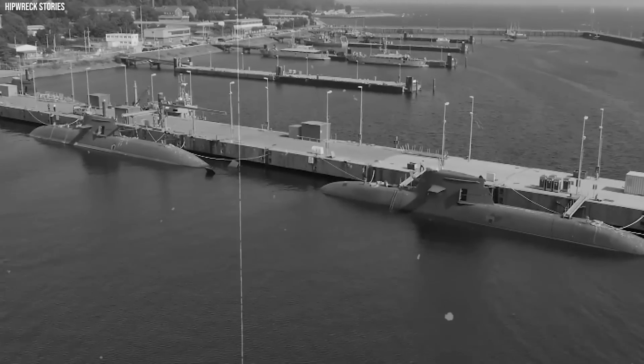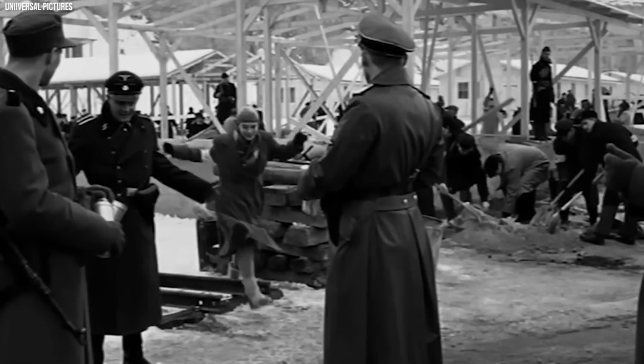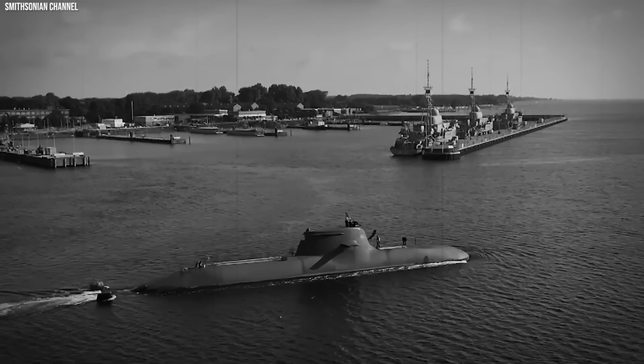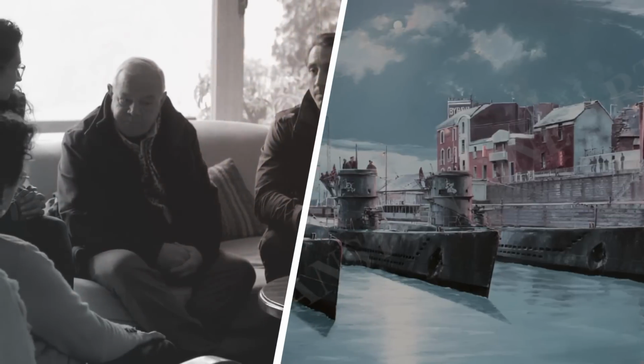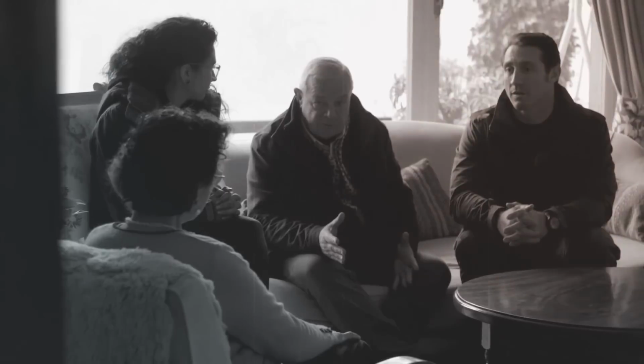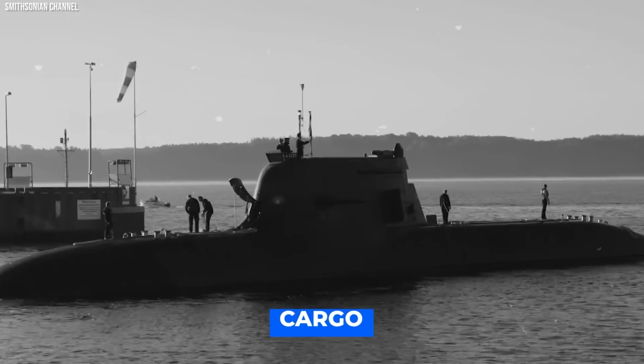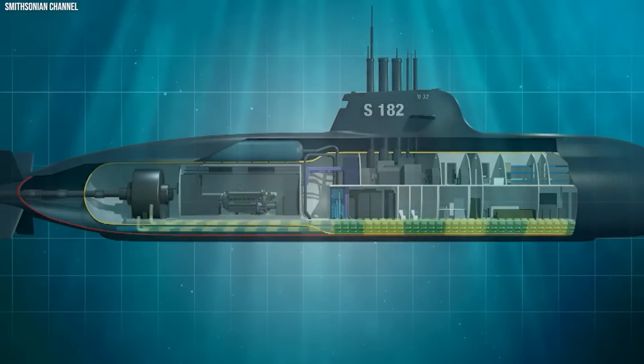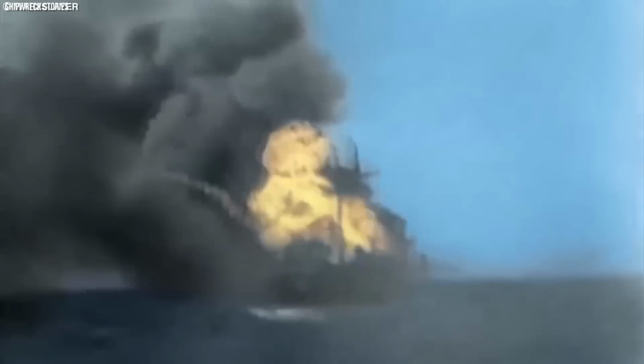This discovery held immense historical value, providing a concrete connection to the strategies and battles of World War II's underwater combat. As news of the U-boat's whereabouts and state spread, concerns arose, particularly concerning its cargo. The 65 tons of mercury aboard the U-boat posed a huge danger to the environment.